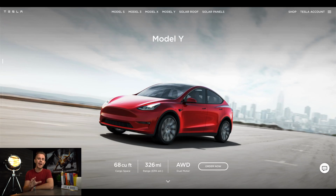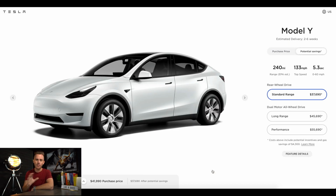So jumping over to the Model Y really quick, we're gonna speed right through it because I know you're anxious to get into the video. We're just gonna go ahead and we're gonna go order now. Again, you're gonna get all the black trim on every Model Y because they did that right out of the gate. So you're not gonna ever see the chrome trim on a Model Y, okay? So if you liked the chrome trim, the Model Y might not be for you, okay?